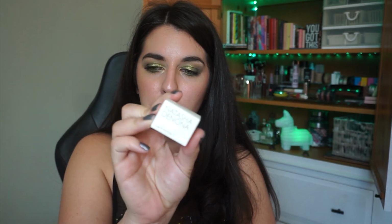I have some freaking hard picks. So like the red base, I still have, I don't know, 23 more uses on this. I have 20 more uses on my Natasha Denona topper. This should at least be the only thing that's going to roll out next time. And maybe if I really hyper focus on this shade called Flaunt, I can use it up. Let me just swatch things for you.